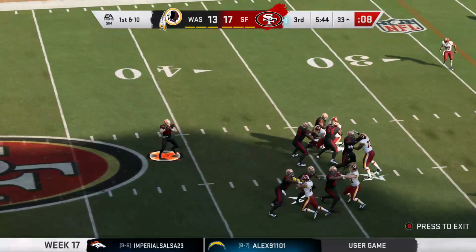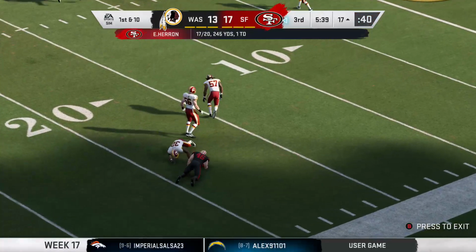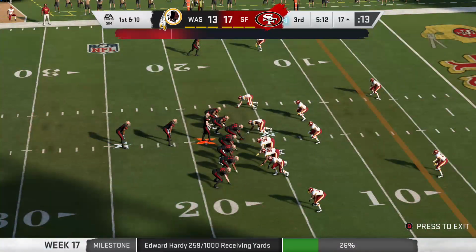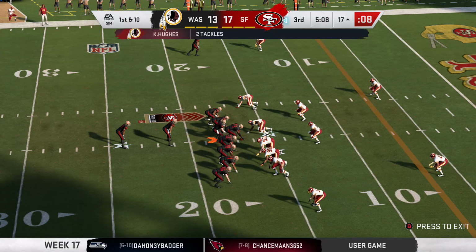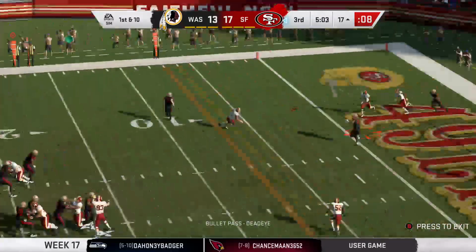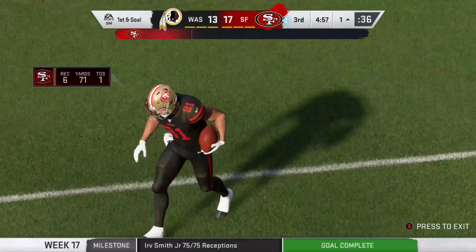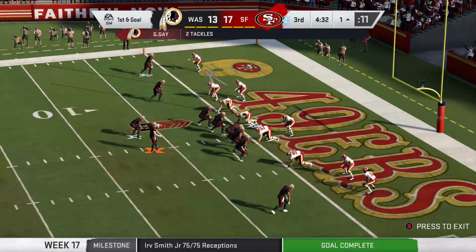Off the play fake, Herron going to throw right side here, complete. And inside the 20 before he's brought down. It'll go as a first down for San Francisco on a pickup of 16. Inside the red zone here, they'll look to throw. And it's caught. And he can't quite get there, tackled down at the 1. 16 yards, a little deja vu from the previous play where they got 16.